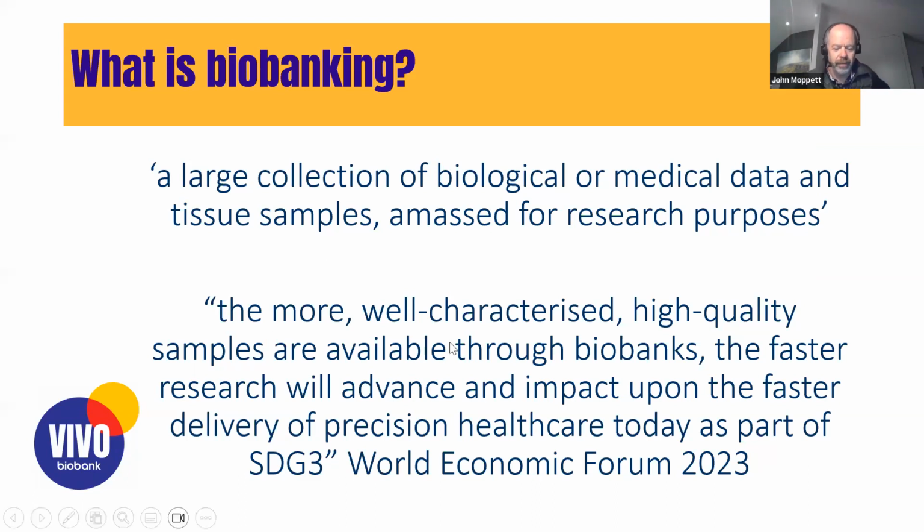I thought this was interesting. The World Economic Forum 2023 said this just this year: the more well-characterized, high-quality samples are available through biobanks, the faster research will advance and impact upon the faster delivery of precision healthcare today as part of SDG 3. SDG 3 is the Sustainable Development Goals of the World Economic Forum. So they think that biobanking is important, and that's what a biobank is.